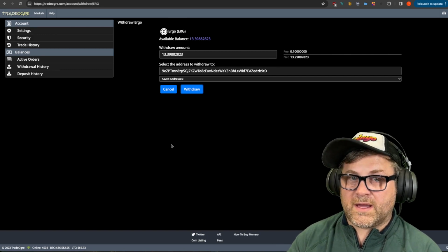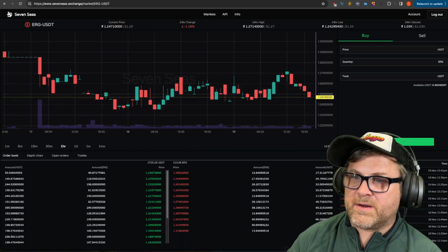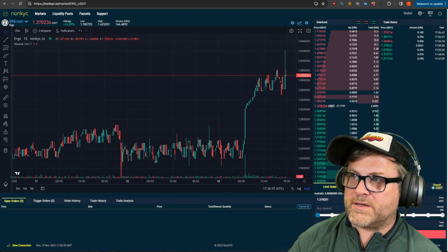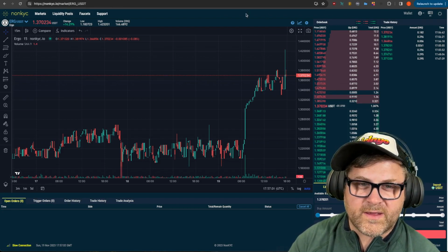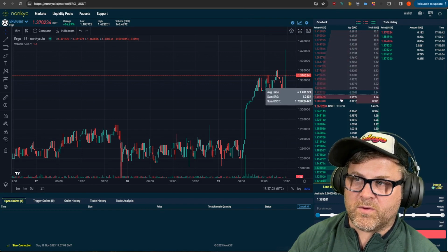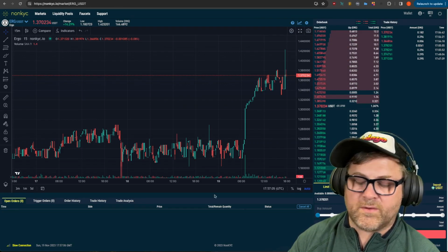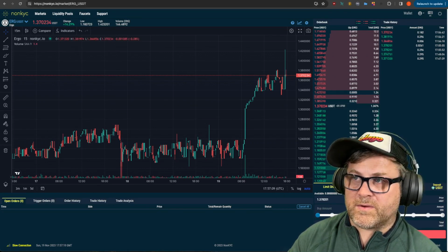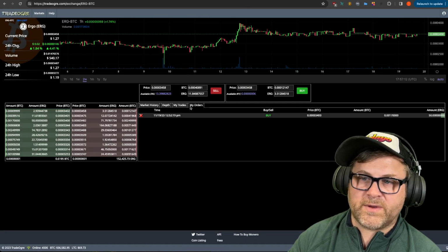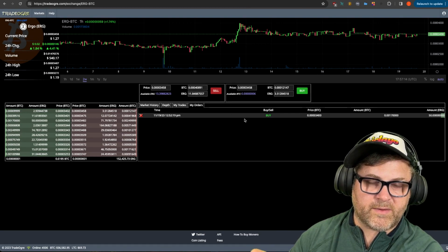Great. So that's how we use it, and it works similarly to 7Cs, similarly to non-KYC as well. They're all very similar platforms, and how those spreads work and how the market buys, market sells, limit buys and limit sells work is similar. Okay? So just as a reminder, what we did here, what you see on the screen, is a limit buy.